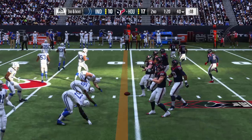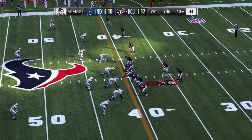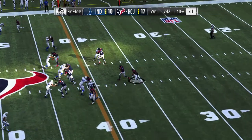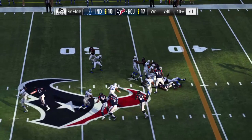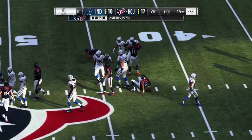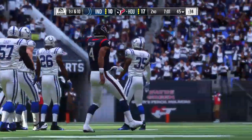The offense on 3rd down tonight, they've been okay. 2 for 3 thus far. They're looking at 3rd and a few inches. Black 22! Black 22! Here's Watson, option left. And he's got the first down as he's up to the 45-yard line. Give him 4 yards as he does it himself, and it's a first down.